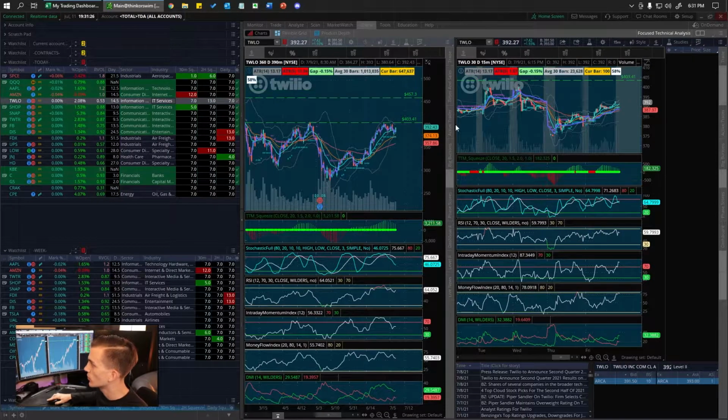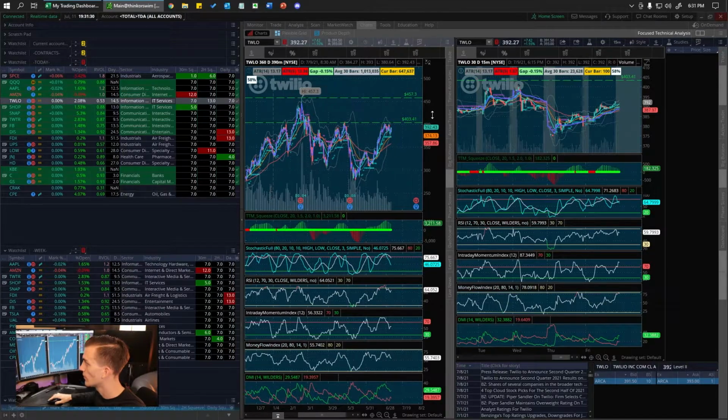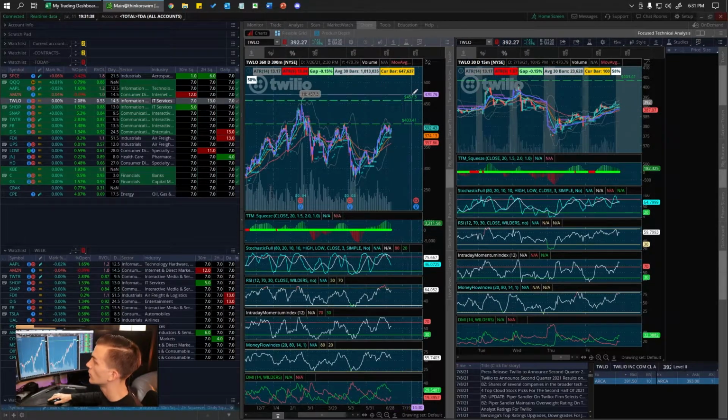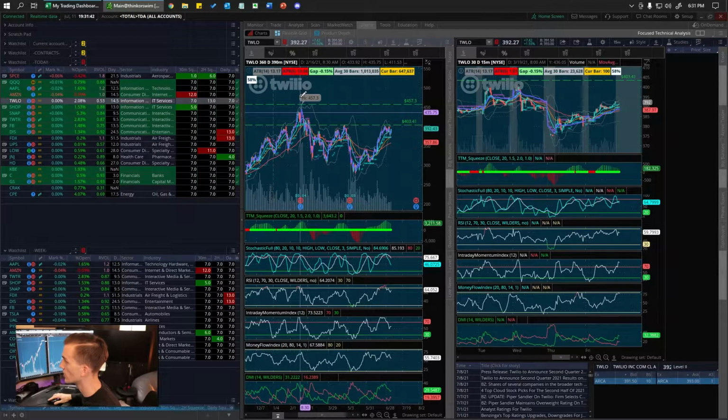After that, I do like Twilio right now. It looks like it is going to break out over that 403.41 resistance that we have set here. That's a rough number, about 403.50 or so. Could see a nice breakout, and that breakout could result in a run up to the all-time highs. So keeping that on watch.